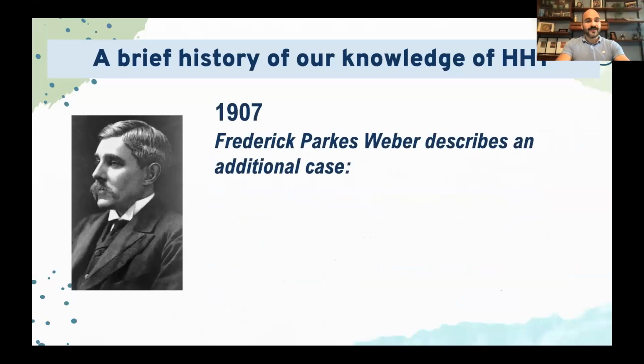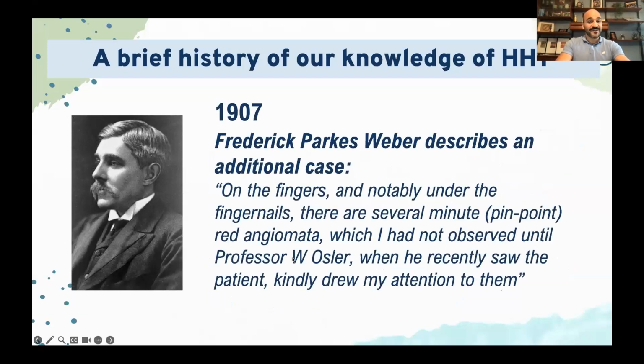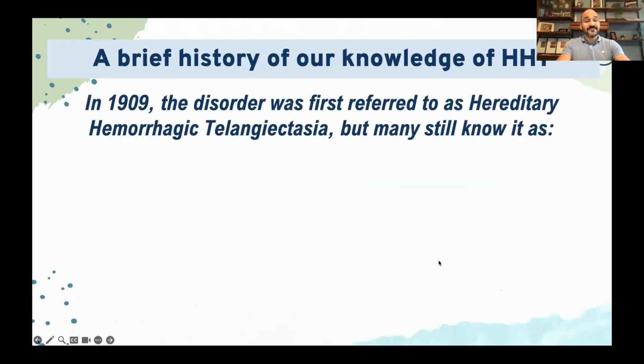A little bit after that, we get to 1907, where Dr. Frederick Weber, who was famous for some of his descriptions of skin findings in patients, presented an additional case where he actually gives Dr. Osler credit for saying that, when I saw this patient, it wasn't until Dr. Osler mentioned that there are these other findings I should be looking for that I saw these skin findings on this patient as well. And this is coming together now as a relatively common genetic condition. And then in 1909 was the first time that it was referred to by the terminology that we use today, hereditary hemorrhagic telangiectasia. And that really describes what it is. It's hereditary, it's genetic, it's hemorrhagic, it leads to bleeding. And telangiectasia is a name for the malformation, the difference in the formation of blood vessels that we see, and that's the root cause of all of the symptoms that patients with HHT have.